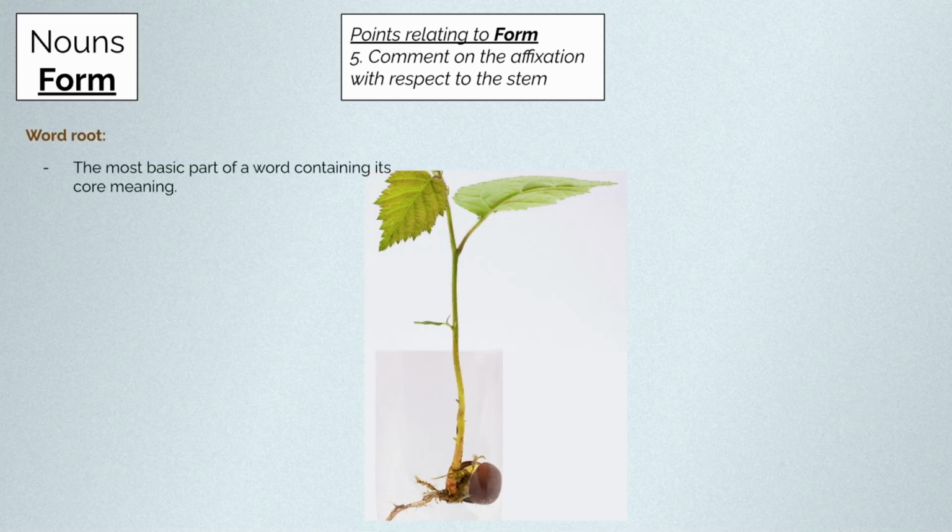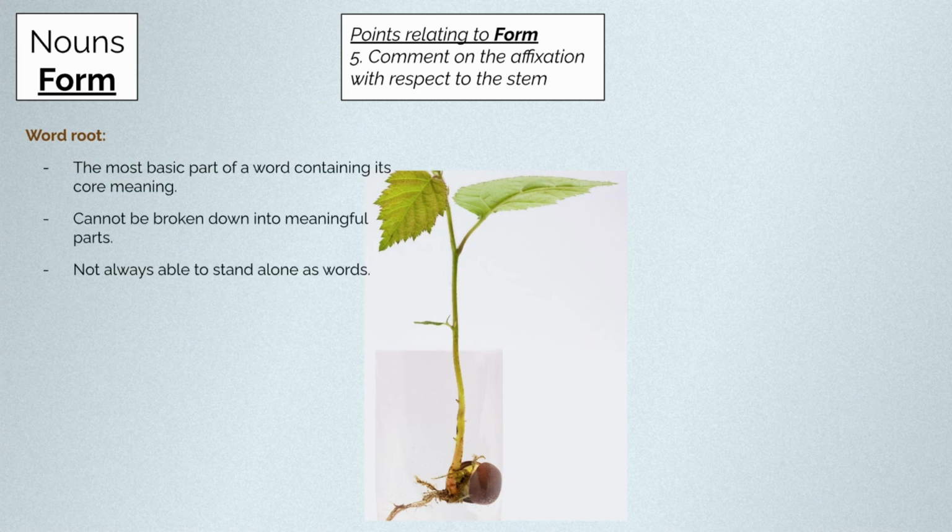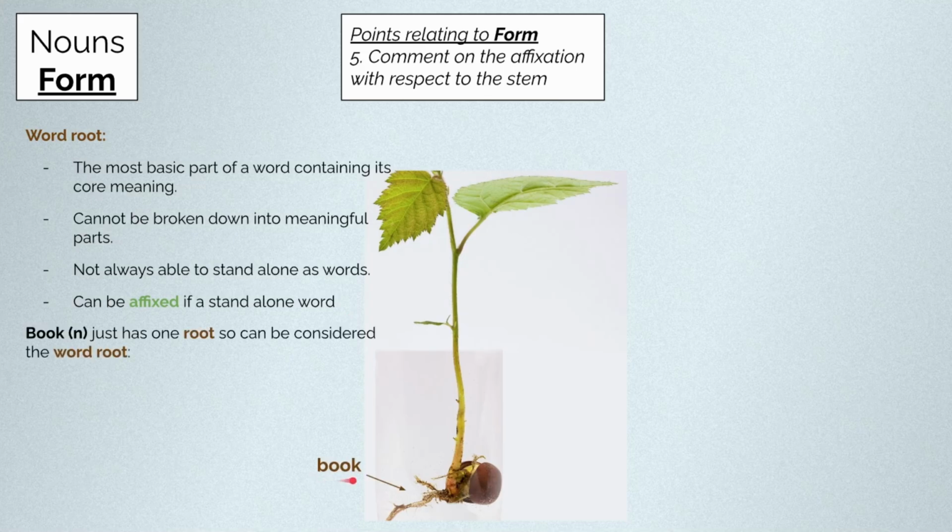So, a word root is the most basic part of a word containing its core meaning. It cannot be broken down into meaningful parts, and it's not always able to stand alone as a word. However, if it is a standalone word, it can be affixed. Book, as in the noun, just has one root, and so can be considered the word root.